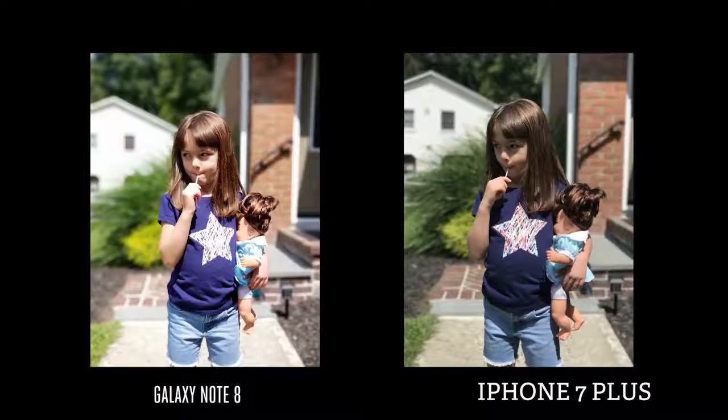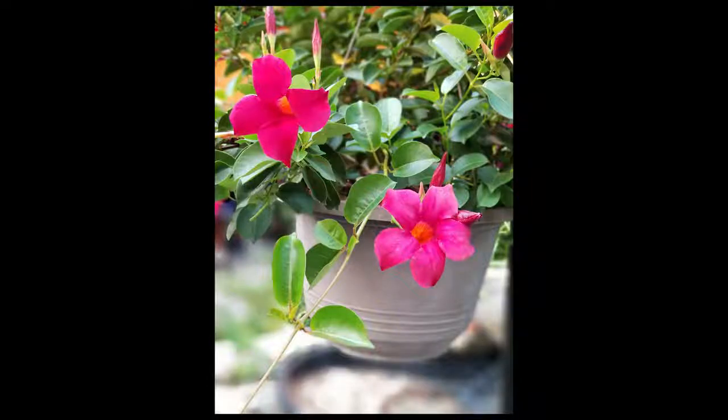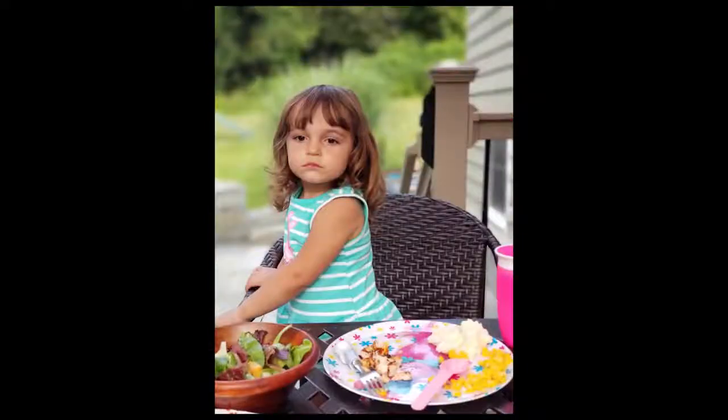Outdoors, in good light, it can produce some interesting effects. But indoors or in poor lighting, it looks pretty bad. And it never quite fooled me into thinking the picture was taken with a bigger camera. It kind of has this cardboard cutout effect, and it messes up things like fine detail and hair, which is pretty important for a portrait. It's basically not any worse, nor any better than the iPhone 7 Plus's portrait mode.